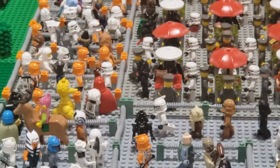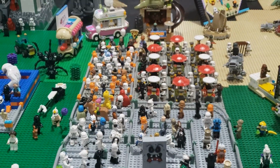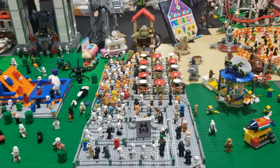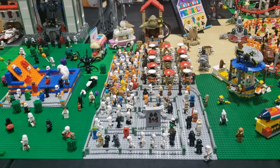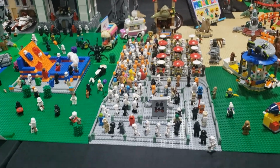Why are they all in line? So it's like a fair or something. It is a fair. It's supposed to be like a fair. There's a 501st dressed as a Stormtrooper. Commander Cody. A lot going on here. Elmo. Elmo? Where do you see Elmo? Oh yeah, Elmo. That's cursed.